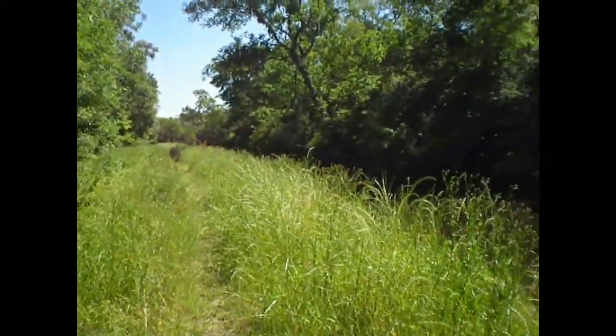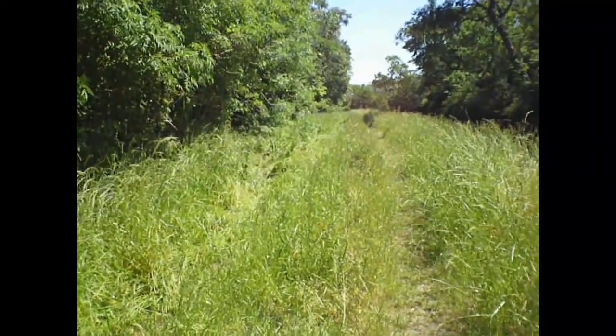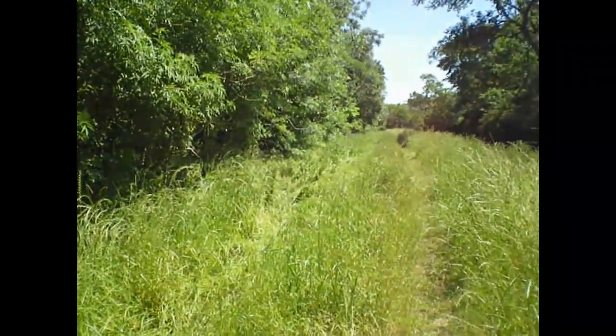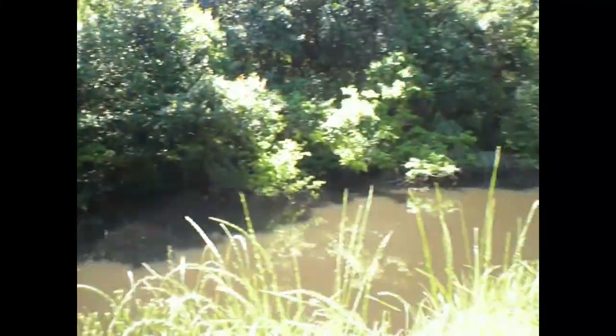You might hear dogs in the background. They're homeless people's dogs. They keep them for security, of course. And because they live in a junkyard, they're as mean as a junkyard dog. So I'm not going any further. I'm not going to get bit by some rabid hound. So we're going to turn around, go back up the creek here.